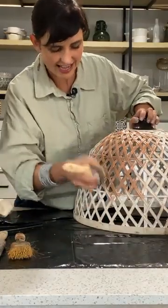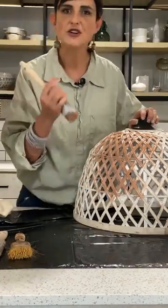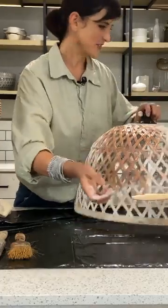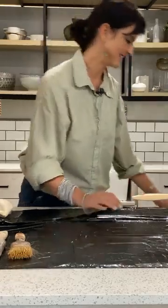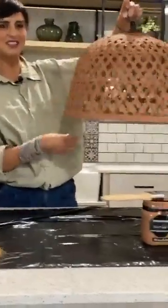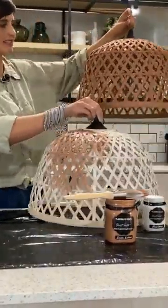And then I have my final underneath me. No glaze needs to be applied, no sealant. This is absolutely fabulous. So here underneath me, I have my final. Let me show you. Ta-da! Okay, so this is what this one looks like after a second coat.